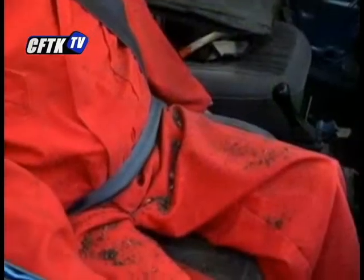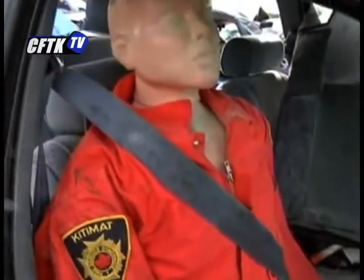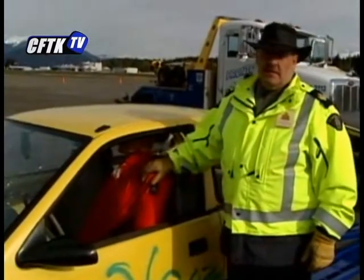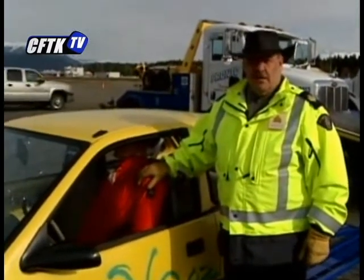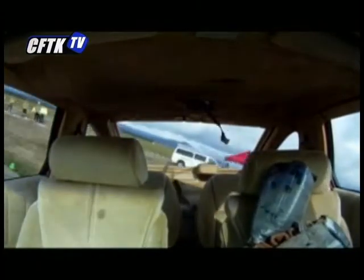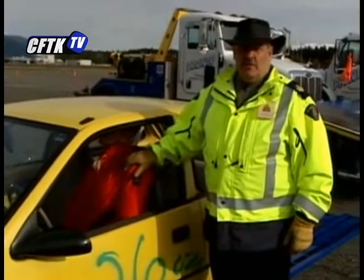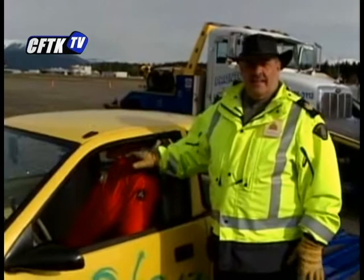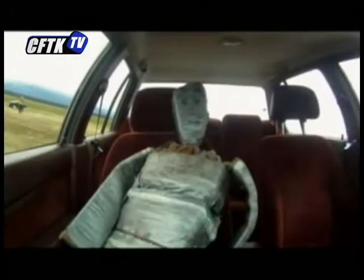Some of the vehicles we put dummies in them, and we've done a number of exercises where we've had multiple dummies. Some of them are wearing seat belts and some of them aren't. And this provides an added advantage to the testing project in that we're able to monitor the occupant kinetics in a crash. We're able to see what's happening with their arms flailing about, what movement they have within the vehicle, and in cases where they're not belted, how they're coming out.